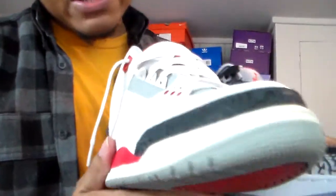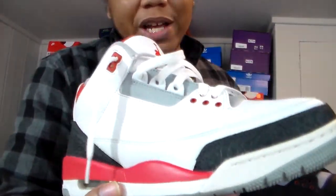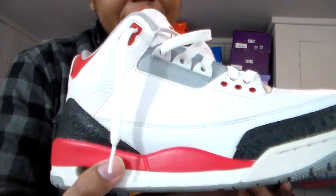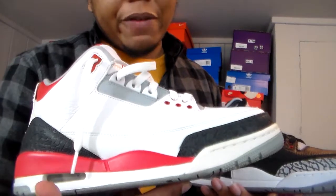One thing that I do like about this release is that they actually stayed true to it. I think I did a review on this already on this channel, or it might have been on my last channel when I actually had it. But this one, I like the fact that they actually stayed true to the Fire Red colorway, and they didn't make it like varsity red like they did with the Fire Red 4s.